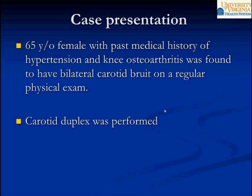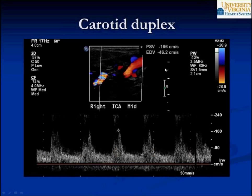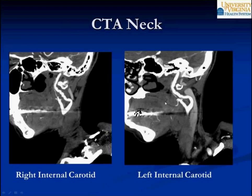The duplex in the right proximal carotid artery showed no significant elevation in velocities. However, when you went up to the mid portion, the peak systolic velocity was up to 166 centimeters per second, which is quite high. And distally it was also elevated at 144 centimeters per second. In this lady, she was referred to vascular medicine, and we ended up getting a CTA of her neck. As you can see here in the right internal carotid artery, not at the bulb or the proximal ICA, but in the mid and the distal section, you can see this irregular beaded-like appearance on the right as well as on the left side. And this is fibromuscular dysplasia.